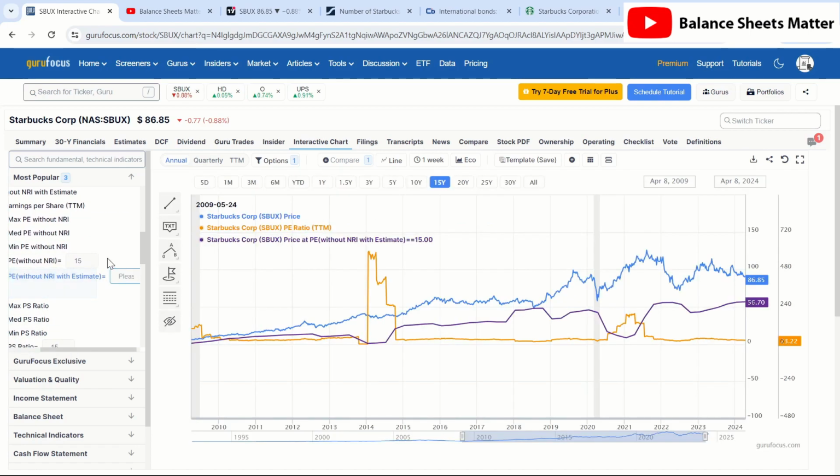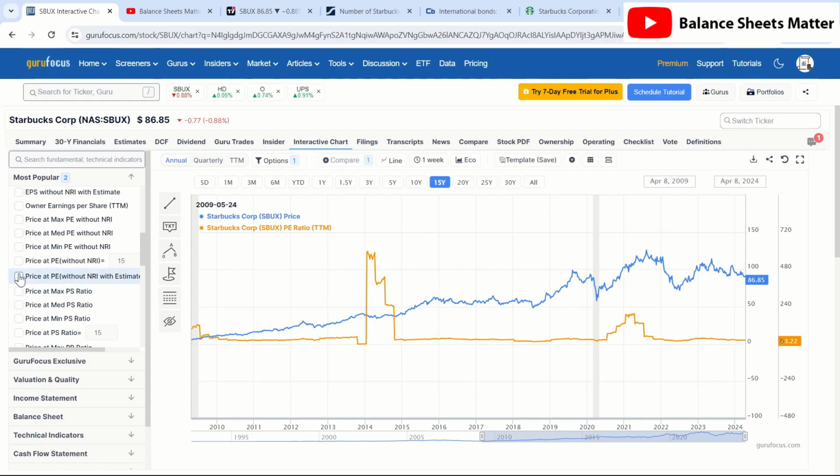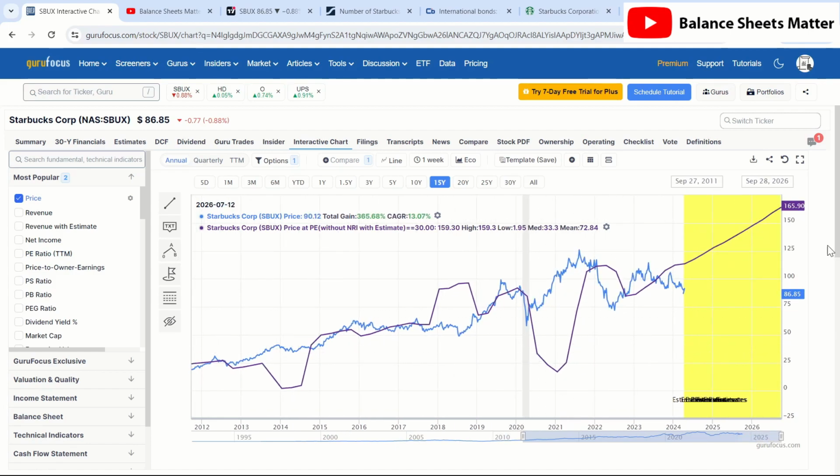So we can also look at that if we go to price with PE with estimate, and we change this to 30. Let's put that there, and let's take off the PE. This is one thing I like about Groove Focus, is you can chart these metrics and projections.